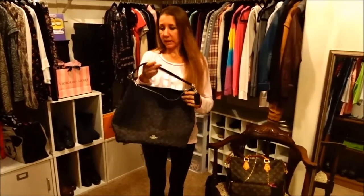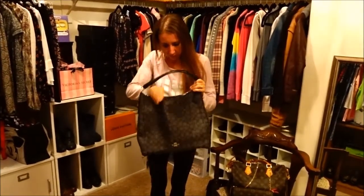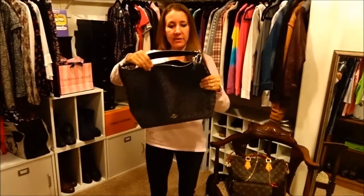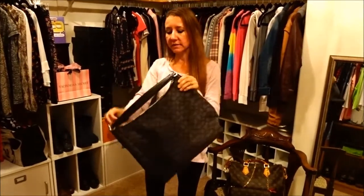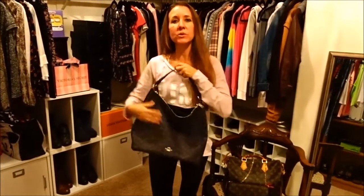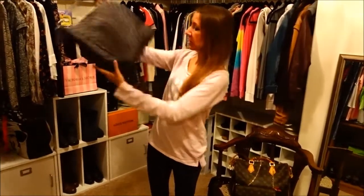This is my Coach bag. It has this short shoulder strap. It also has a long strap that can go on, and it will work like a crossbody as well. This is not a leather. This is actually a fabric purse. The zipper on this is nice and smooth. It's a nice quality zipper. And I'm not sure how this fabric will hold up over a long period of time, but for the period of time that I've had it, it still looks brand new.